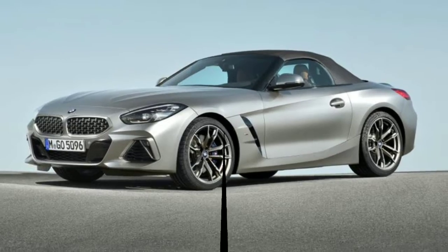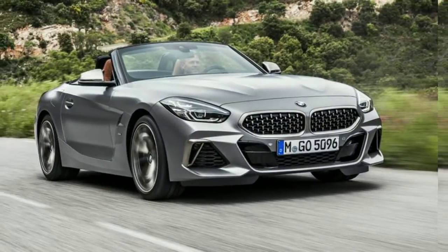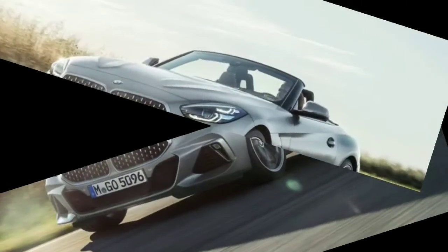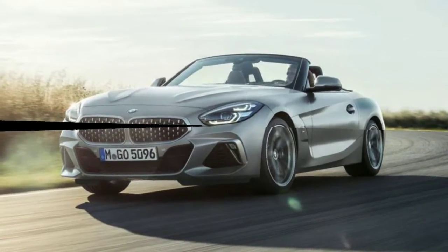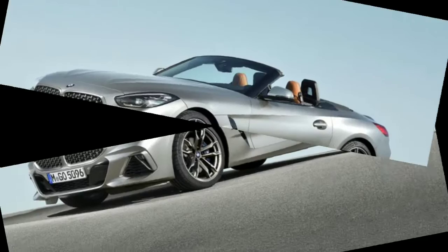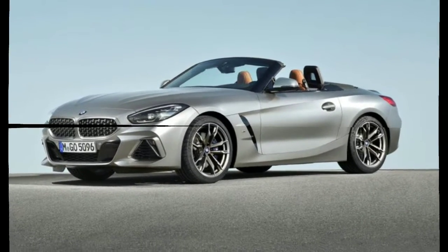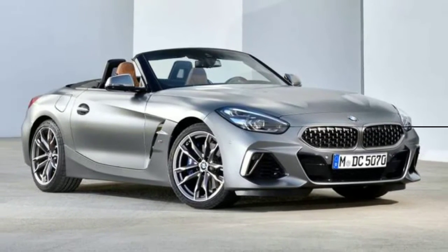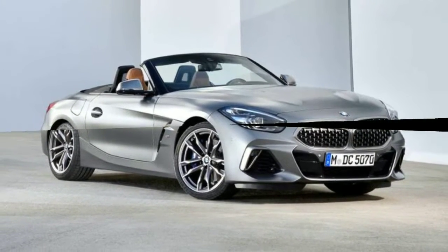The Z4 is only offered as a soft-top convertible, but if you'd prefer a hardtop roadster, take a look at the mechanically similar Toyota Supra, which was developed alongside the BMW. The Z4 is just as it was last year, but ambient lighting is no longer standard and wireless smartphone charging is no longer an option.